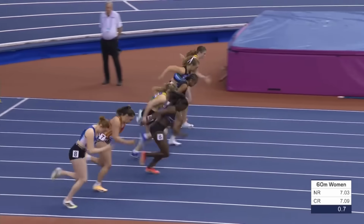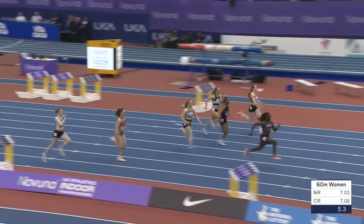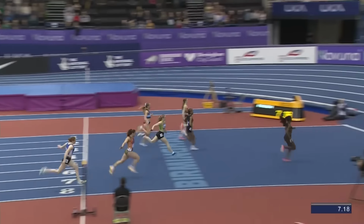Right here, what a start from Dina Asher-Smith. Look at that, no knocking around at all. This could be quick from Dina Asher-Smith, 7:18.